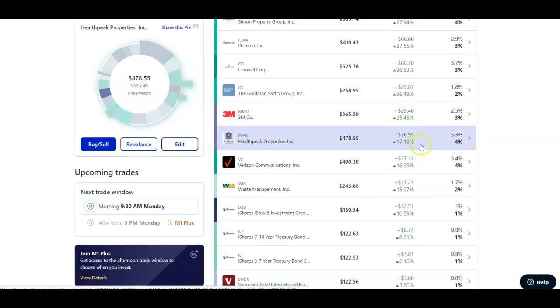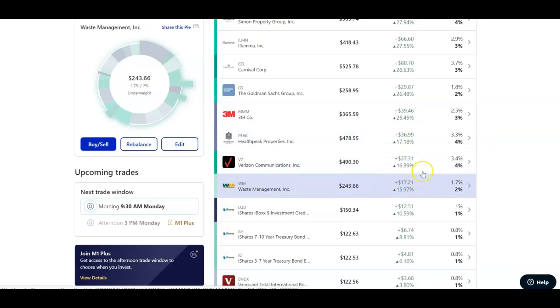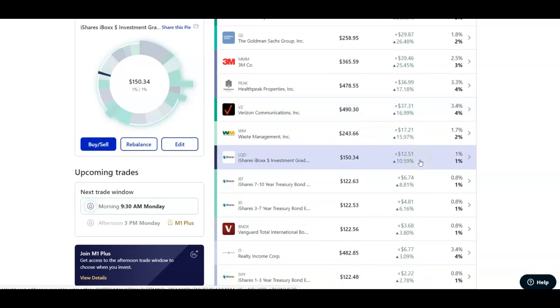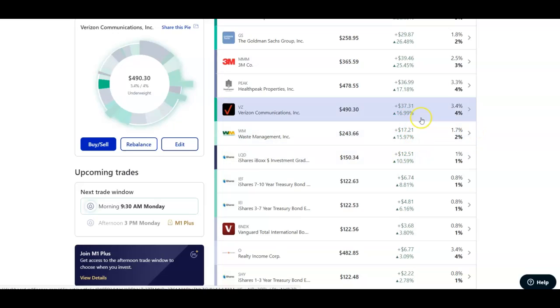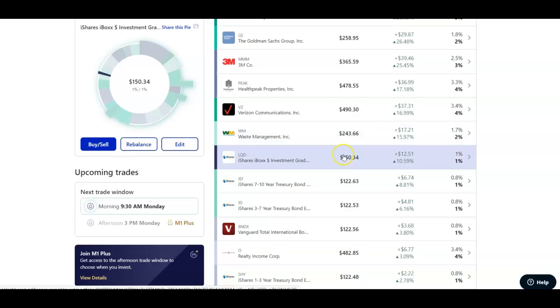It was down for a long time as well, and now that is up 17%. Verizon is up 16%, plus they pay about a 4% dividend, maybe about 4.5%, so that one is a nice yielder to have in the portfolio. Waste Management is a rock-solid company. It's not going to be a huge gainer. The dividend is only, I want to say, about 2% right now, but Waste Management has a huge moat. It's kind of hard to break into that business, so they are nice to have in the portfolio.